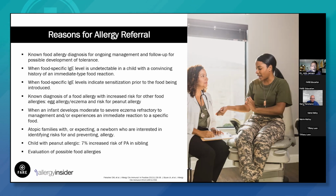A known diagnosis of food allergy with increased risk of other allergies to other foods, say an egg allergy, then they develop an allergy to a tree nut or to shellfish. When infants develop different forms of eczema refractory to treatment, those patients would really benefit from an allergy consultation. Allergic or atopic families who are expecting a newborn and are interested in identifying risk and prevention of food allergy. A child with peanut allergy has about a 7% increased risk of another sibling developing peanut allergy. And evaluation for possible food allergy.